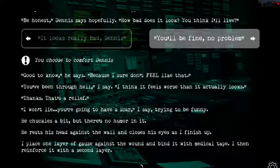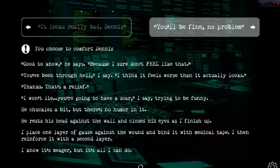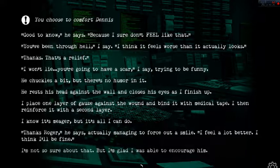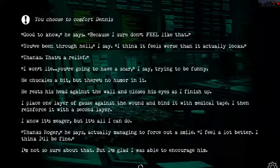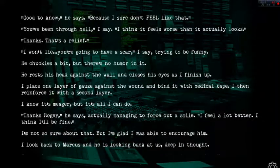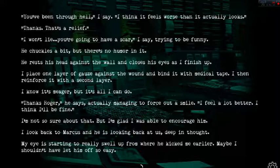He rests his head against the wall and closes his eyes as I finish up. I place one layer of gauze against the wound and bind it with medical tape. I then reinforce it with a second layer. I know it's meager, but it's all I can do. "Thanks, Roger," he says, actually managing to force out a smile. "I feel a lot better. I think I'll be fine." I'm not sure about that, but I'm glad I was able to encourage him.